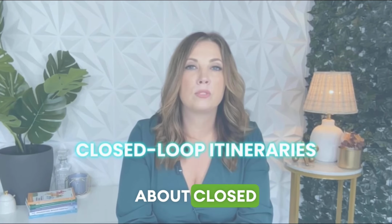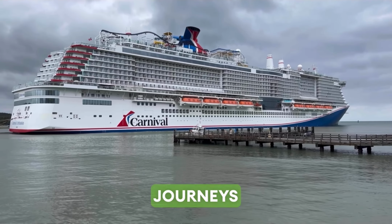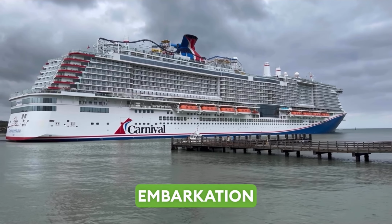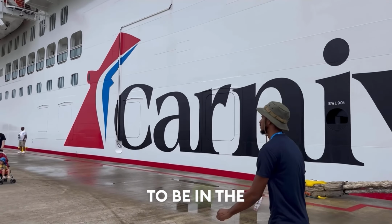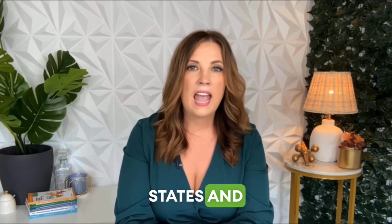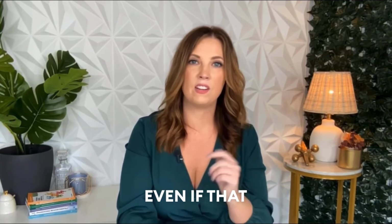First, let's talk about closed loop itineraries. Closed loop itineraries are sometimes called round trip cruises, and these refer to journeys that begin and end at the same port of embarkation, and that port happens to be in the United States. U.S. citizens sailing on a closed loop itinerary that originates and ends in the United States and starts and ends at the same port generally do not need a passport, even if that cruise stops at international ports of call.